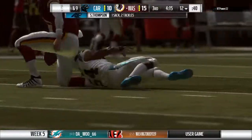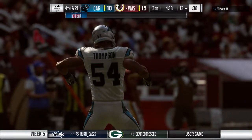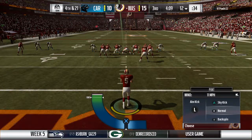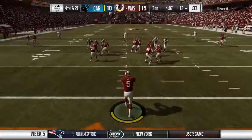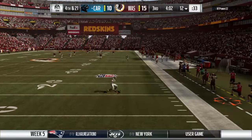The Panther rush too strong. They get there and take him down. Shaq Thompson in there with pressure yet again, and that's the 7th time they've dropped him here this afternoon. And he gets this away, and look at this. This is a good one.